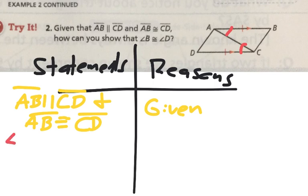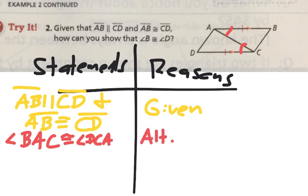So let's name them. Angle BAC is congruent to angle DCA. And how do I know that? Because they were alternate interior angles.